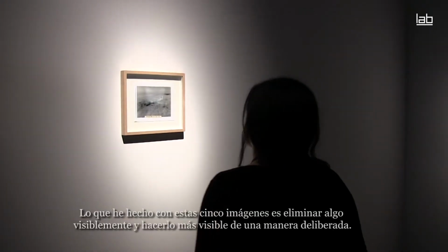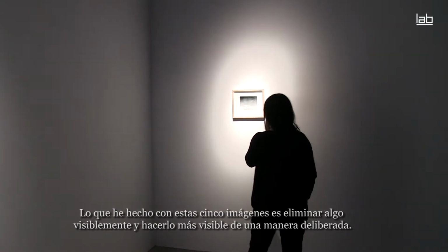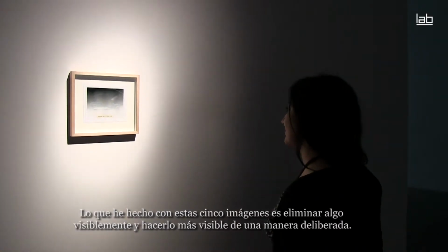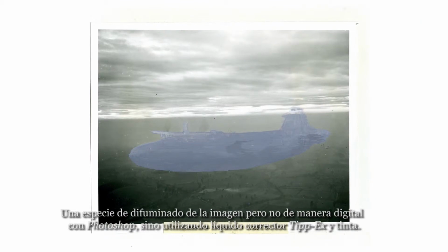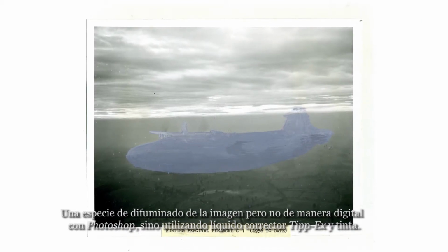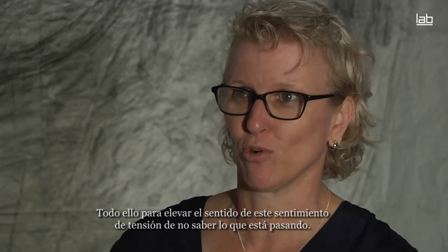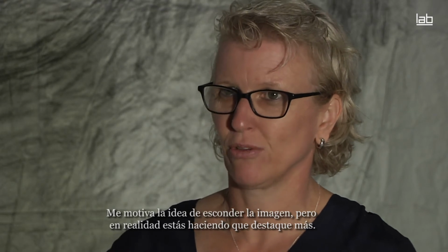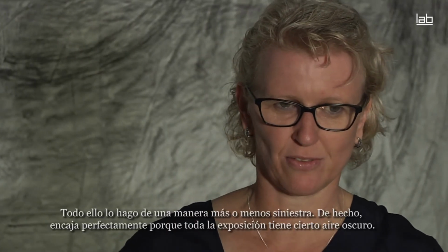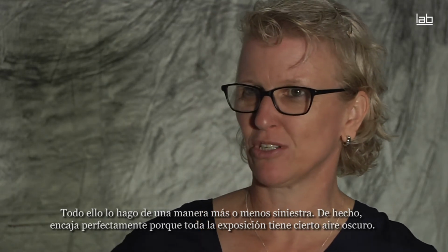And by what I've done with those five images, it's kind of visibly deleting something and making it more visible in a way that, again, I'm very deliberately using a slightly tactile mode of diffusing the image, purposefully not doing it on Photoshop, but using Tipex and ink to heighten the sense of tension of not knowing really what is going on. My motivation is to hide the image, but actually wanting to show the image more. Maybe the best word is, well, it's a slightly sinister thing to do, I think, which makes perfect sense in this exhibition, which in itself is very dark.